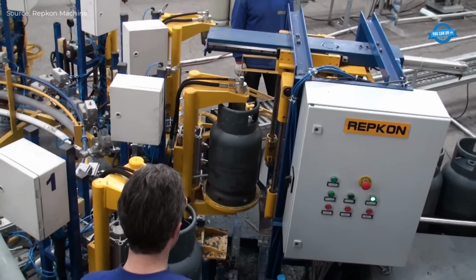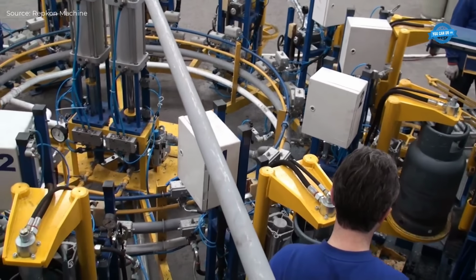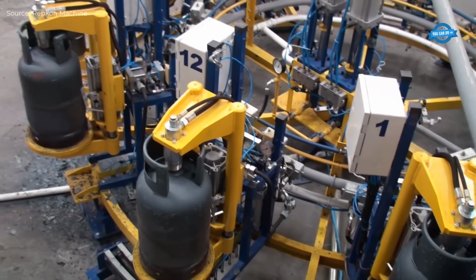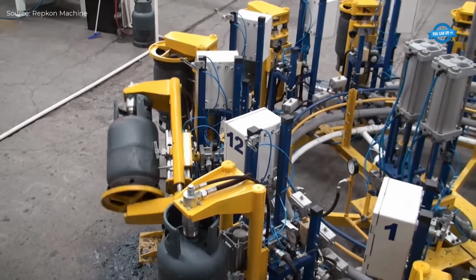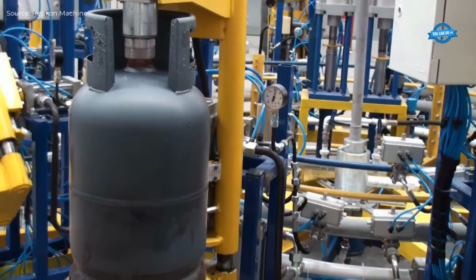Once heat-treated, the cylinders undergo a hydrostatic test on an automated carousel or fixed station machine. This test increases the internal pressure of each cylinder to check for any leaks or defects in the welds or material. Cylinders that pass the hydrostatic test move on to the next phase, which is surface treatment.